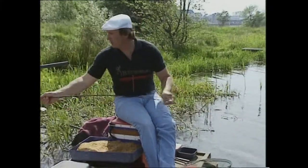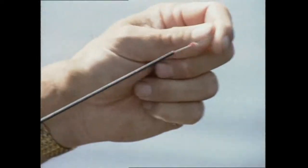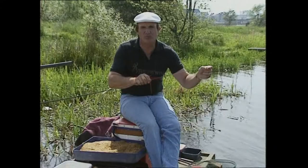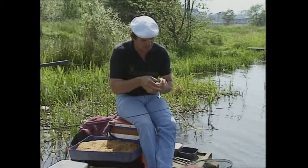And moving up to the top of the pole, it's always important to have balanced tackle. So when you're using very, very fine hooks, fine line, then you want fine elastic. And I've got through here a number 3 elastic, very fine, through two sections, but once again, it's silk smooth so that you don't bump fish. Very, very important to have balanced equipment.